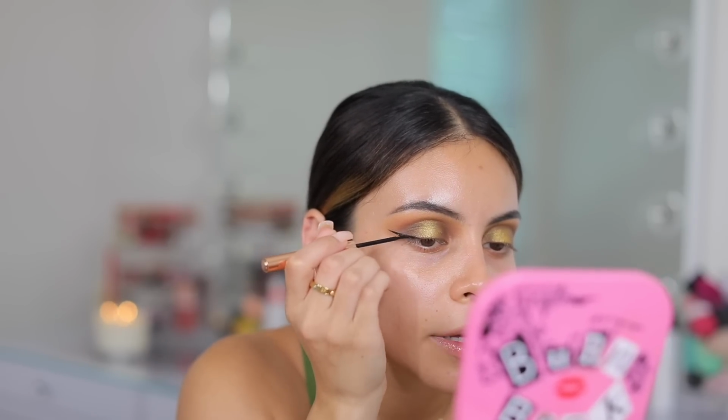Yeah, the brush applicator is not the easiest to maneuver. Not bad, this liner, but definitely not a must-have.